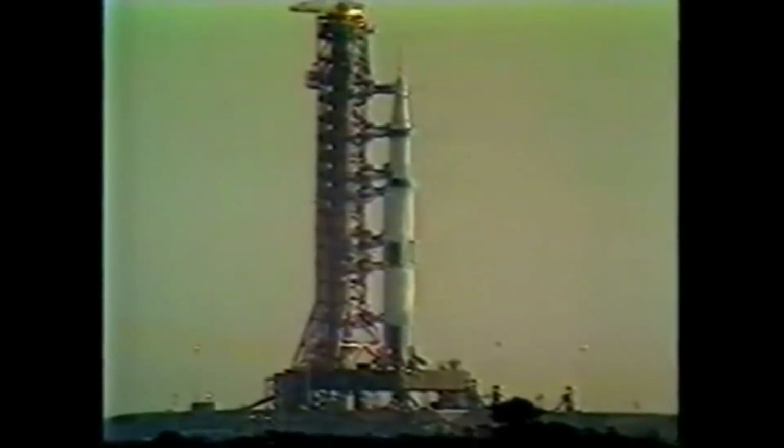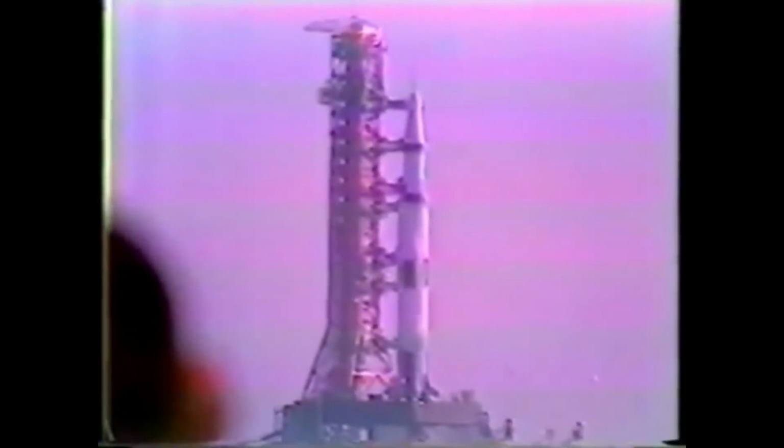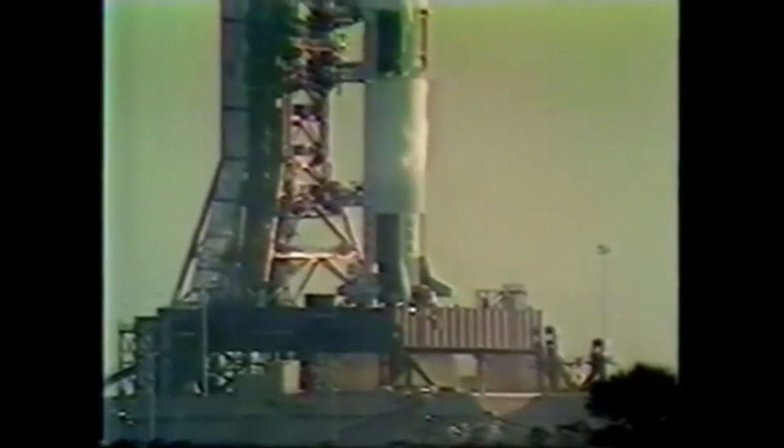T-minus 50 seconds and counting. We have the power transfer. We're now on the flight batteries within the launch vehicle. 45 seconds. Final reports coming from Frank Borman at this time. Final look at the switch list aboard the spacecraft. 35 seconds and counting. We'll lead up to an ignition sequence start at 8.9 seconds.